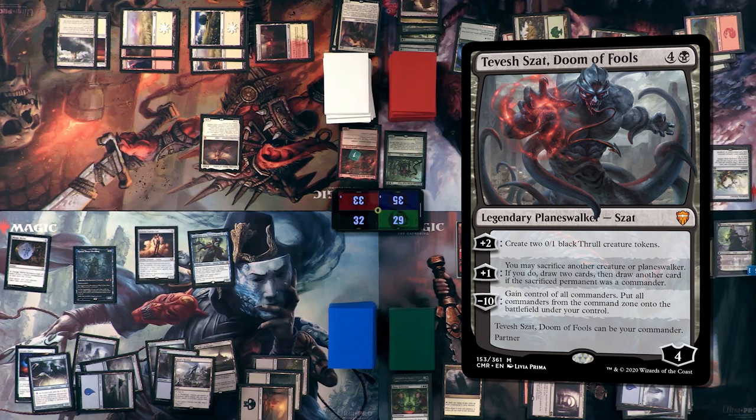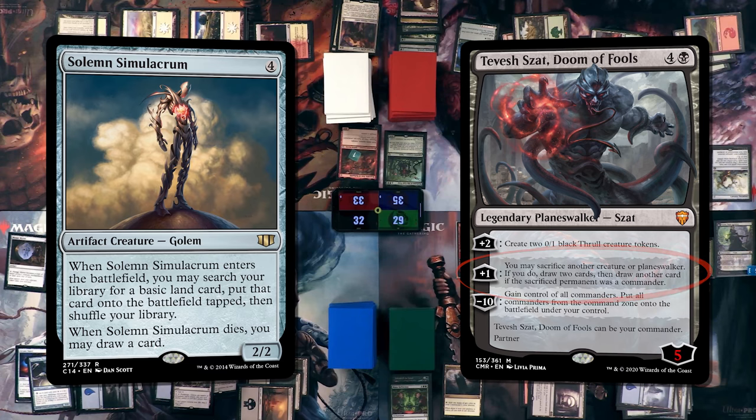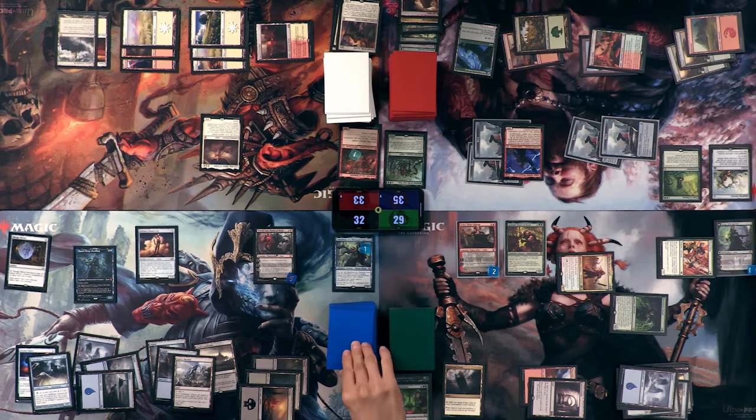So Jimmy's second commander is on the table. That ultimate is pretty splashy. Steal all the commanders from everywhere, but you know, I'm not worried about it. There's a lot of things that have to happen before he's got 10 loyalty. So I'm gonna +1 him, and I'll sacrifice Sakashima of 1,000 Faces, which is currently a Solemn Simulacrum. And since that's my commander, I'll draw an extra card, and because it's a Solemn, I'll draw another card, so I'll draw 4 cards. Value. Sweet. Wow. That's pretty sweet.